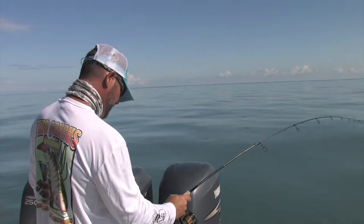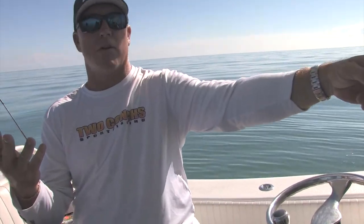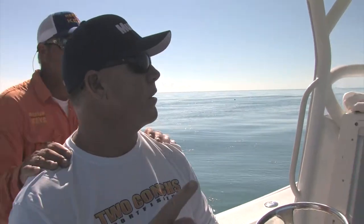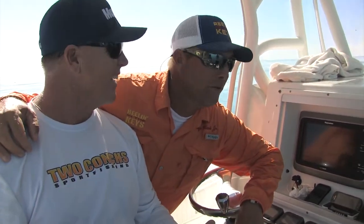Well, let's just name what we caught today. We got mutton snapper, mangrove snapper, yellowtail snapper. We're fighting a big goliath, a big fish right now. We've had barracudas come up and eat our fish. We've seen permit. We've caught cobia, African pompano. Am I missing sharkies? What else is there, man? Where else can you do this on one spot in the Florida Keys? Here in the sport fishing capital of the world.